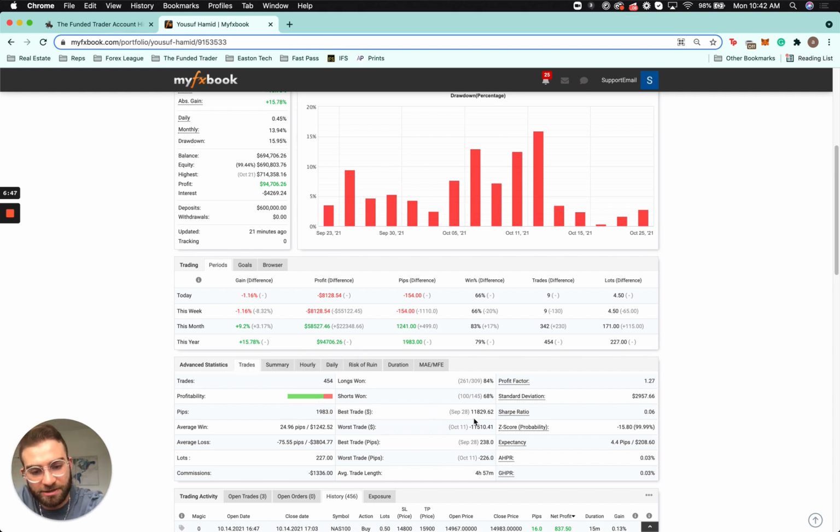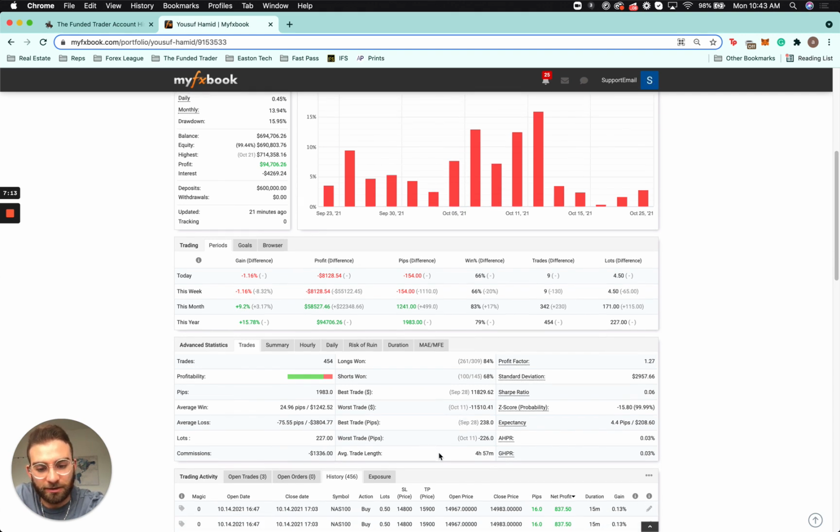Right here, his best trade 11 grand, his worst trade 11 grand. So pretty much even on his trades, which isn't that great, right? We're always looking to have better risk reward on his trades, but because his win percentage is so high, that actually makes up for that. He has kind of a 1-to-1 risk reward here, but his win percentage is so high, obviously he's going to be very profitable. Let's go ahead and look at some more stats.